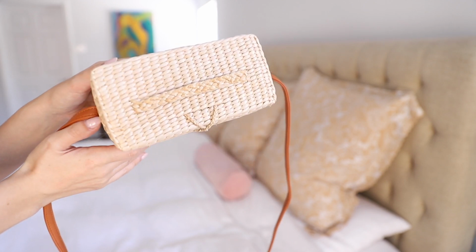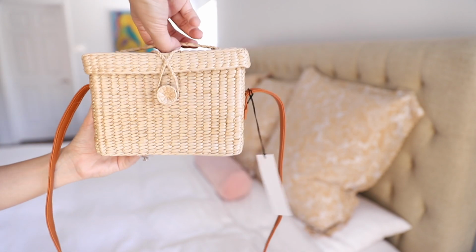So always, and this is regardless of whether it's a more affordable bag or a designer bag, always pay attention to the weight and the feel, because I do think that your gut tells you a lot when it comes to actually handling something. This instantly felt very, very cheap and just not worth the money at all.